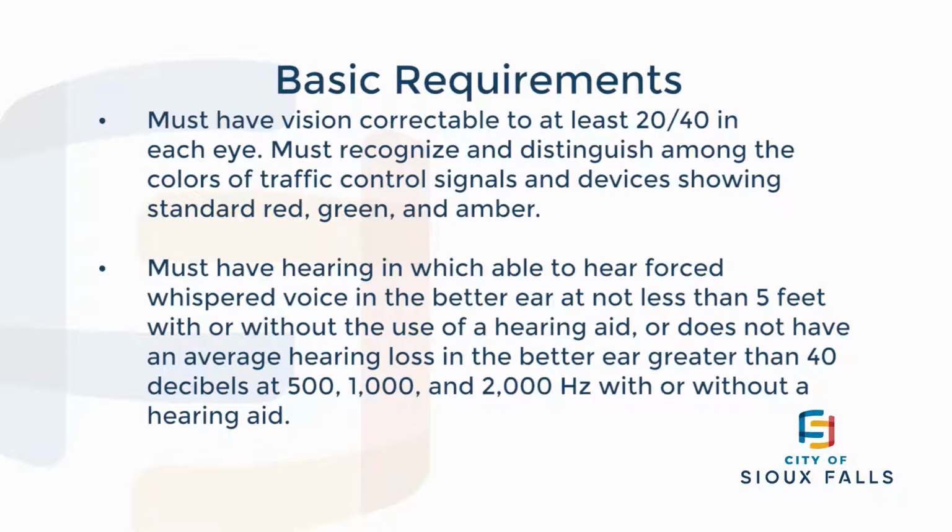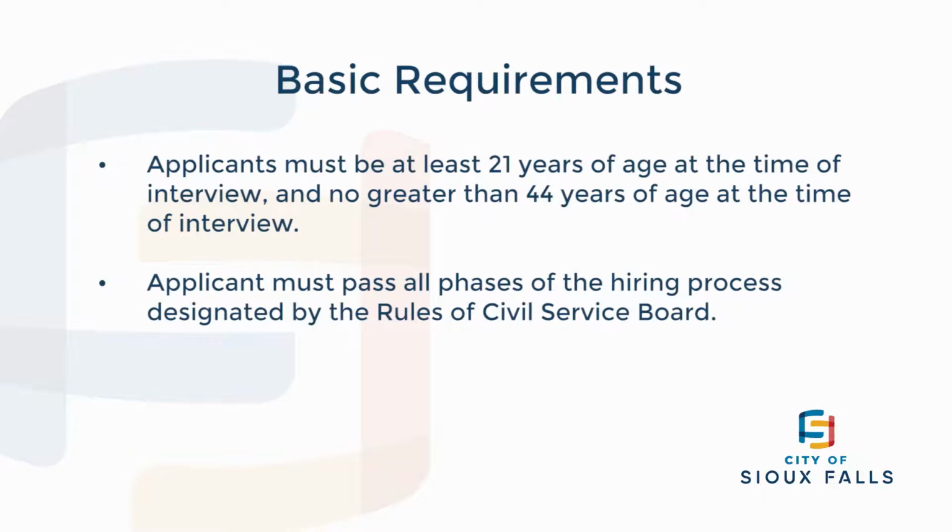You bet. Excellent. Is there a minimum age to apply, and a maximum age? Yeah, that's a great question. We ask for applicants to be at least 21 by the date of the interview, and no greater than 44 at the date of the interview.